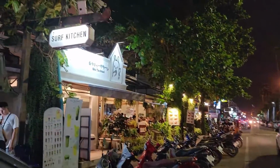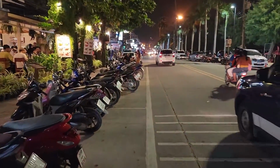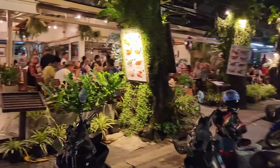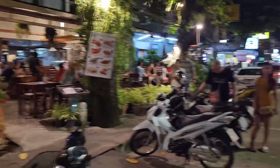Here's the Surf Kitchen. I'm sure I capture many people's faces, but it's not intentional. And some more beautiful seafood. Well, that's the Surf Kitchen, okay. Yeah, that looks really nice.